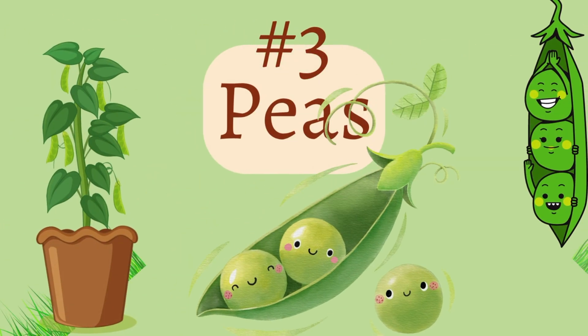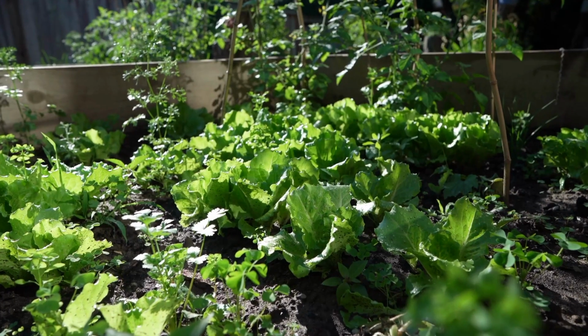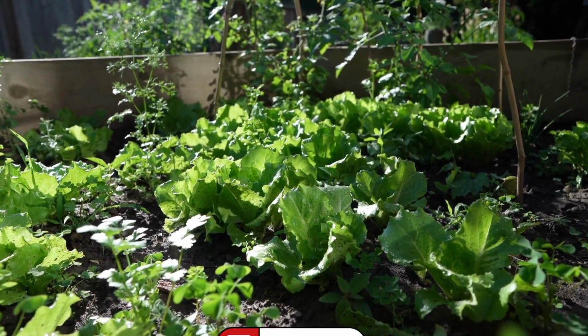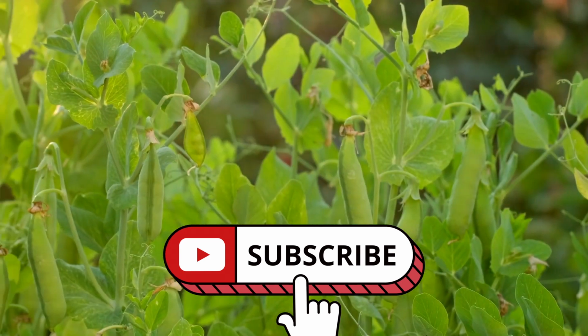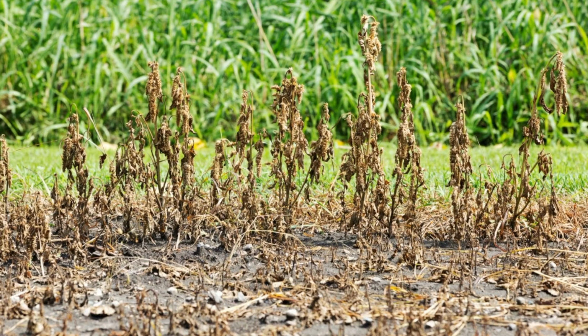Number 3. Peas. Peas are a tasty colder weather crop that can grow in pots or in gardens. Peas prefer full sun and well-drained soil and can frequently grow well in the earlier spring. Once summer arrives, peas will usually overheat and die.